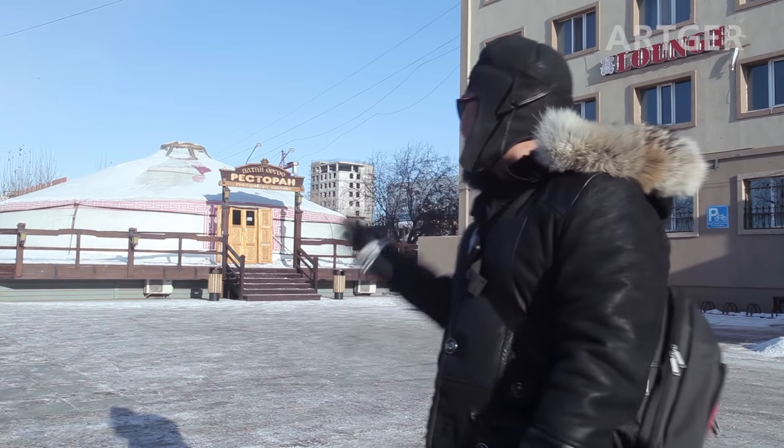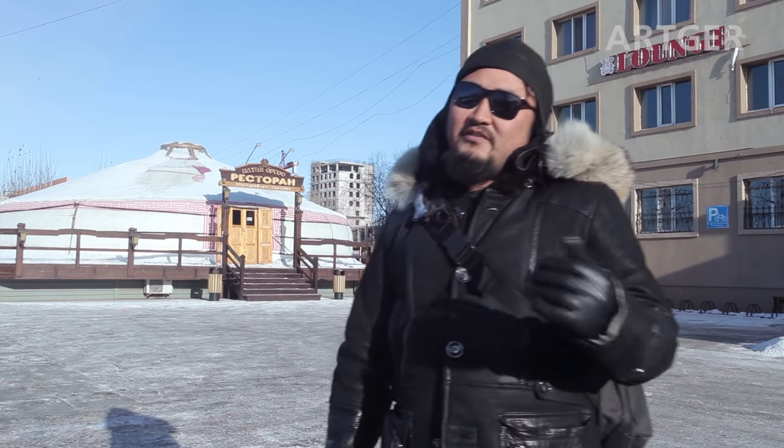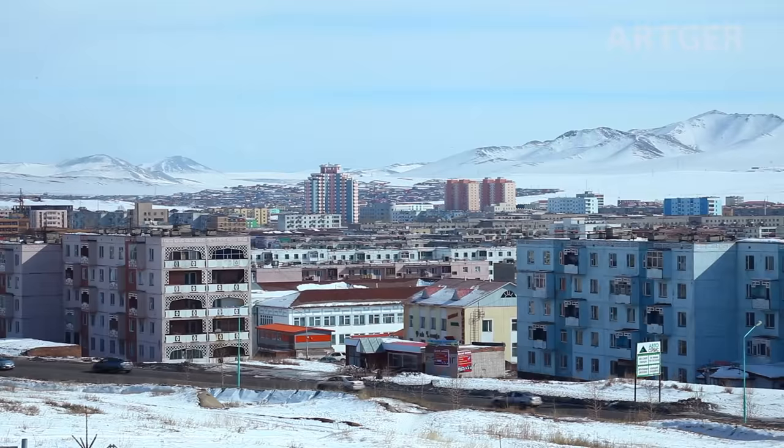How's it going, buddies? We just came here. Do you see that big gear? It's called Comfort Mighty Gear Restaurant in the beautiful city Darkhan. Here the dishes are head and shoulders above other ones in town.